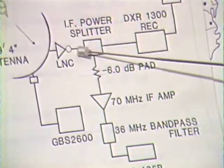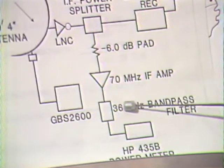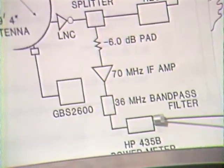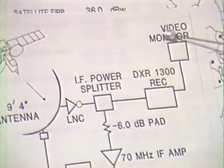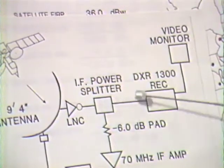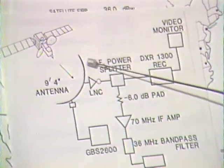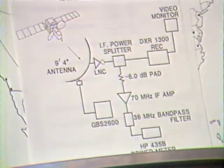The IF out of this LNC was 70 megahertz, little amplifier, then a 36 megahertz bandpass filter. This was a very, very high quality filter, about 6 or 8 poles for those who know about such things, and then a Hewlett-Packard 435V power meter. The DXR 1300, the Dexel receiver, selected the channels, and then we displayed the information on the video monitor. The process for this was to tune through each of the transponders, noting the power level on the power meter, and then take the dish, drive it into cold sky up to the northern part of the sky, and measure noise power, subtract the two, and we come up with carrier-to-noise ratio.